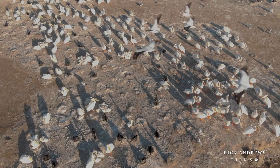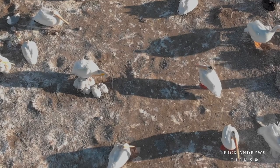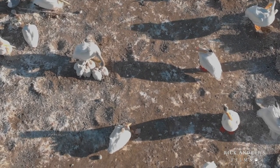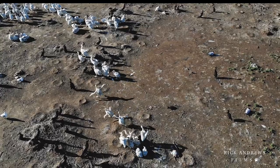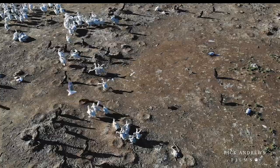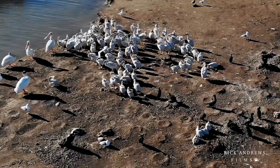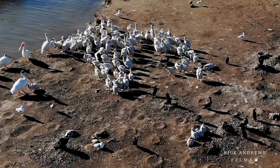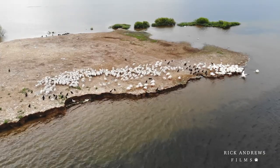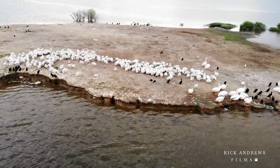After about 30 days, the eggs begin to hatch. The chicks are very small and weigh only about 100 grams. But they grow quickly, and at about 3 weeks of age, begin walking and running while flapping their wings to maintain their balance. They are now old enough to begin joining creches for protection, while the parents are away feeding.